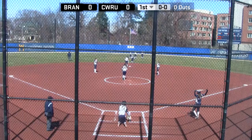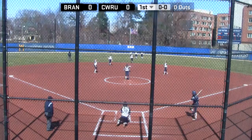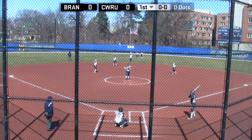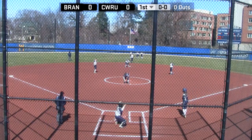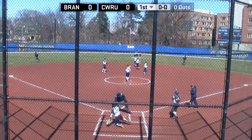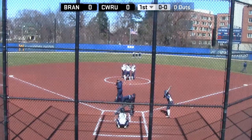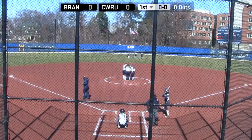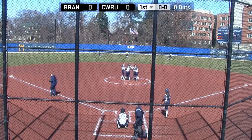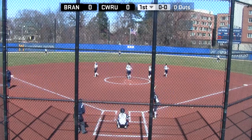Case Western Reserve going for the sweep of Brandeis today. They've won the first 3 games of the series, clinched the series win. Now trying to finish it off strong. Leading off at the bottom of the first inning for your Spartans, it will be Waldner, Cleveland, and Trichler due up. Maren Waldner, a .532 hitter on the year, 1 home run, 19 runs batted in.